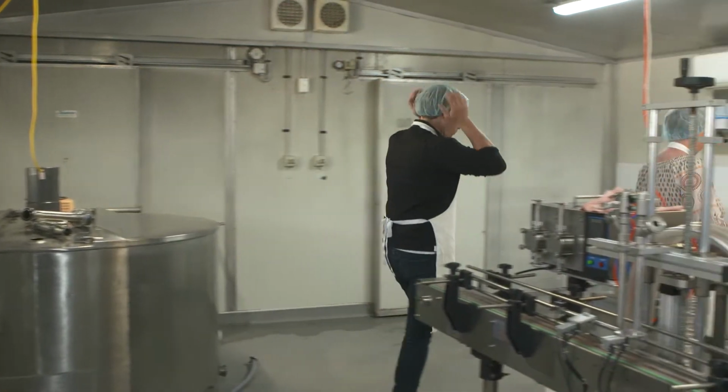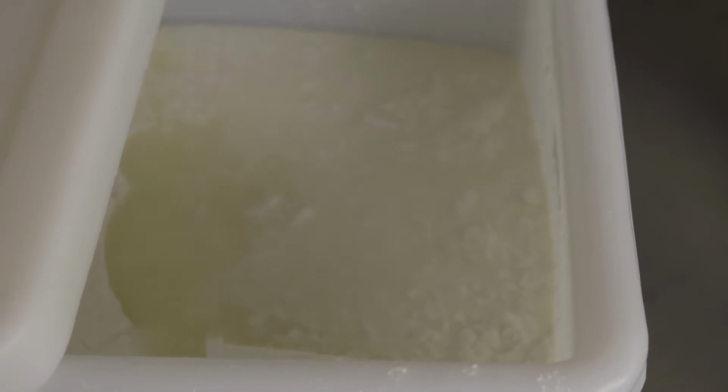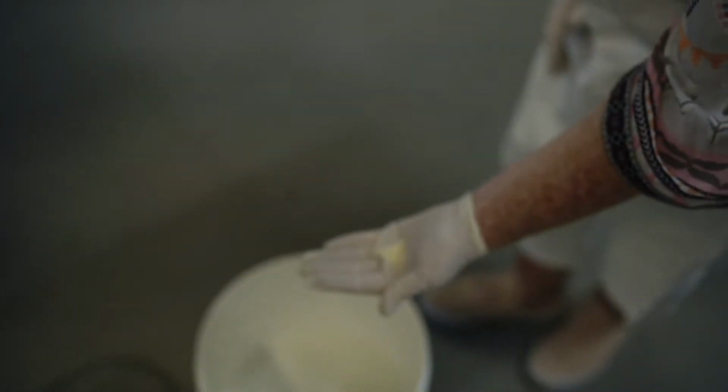So we're in the cheese room and this is the curd and the whey, right? Yeah, that's correct. This is the curd that we actually made yesterday. Because it takes 24 hours for the whole process to happen to get into the curds and the whey. And how much is actually in there now? There's 100 litres of milk in there at the moment. And what have you added to make it? We've added culture.